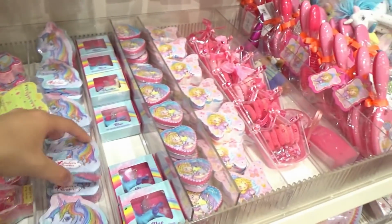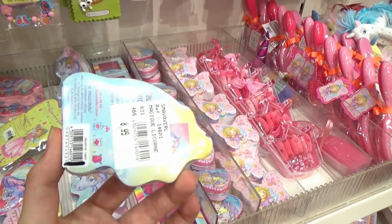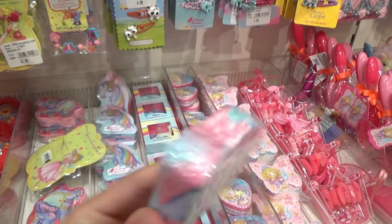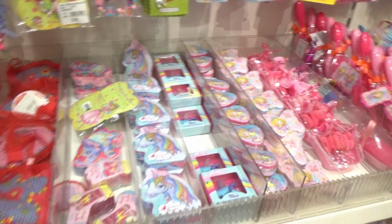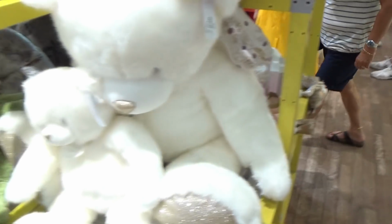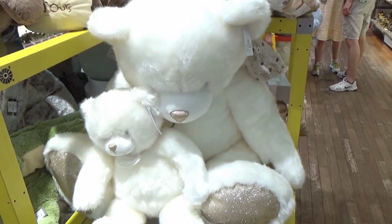Oh, I love that. Look. It's one of those flannels that you put in the water and they fold out. But it is £8, well, nearly £9. Look at this teddy bear. It's 350. Have you seen how beautiful that teddy is?